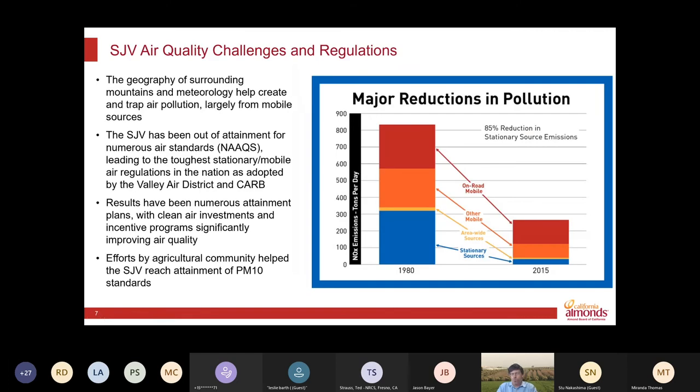So why does the San Joaquin Valley have some of the worst air quality in the nation? It's not at all because of harvest dust. It's actually largely because of the geography of where we are, that we're surrounded by mountains. And then we also have I-5 and 99 coming down as well, which leads to quite a bit of PM2.5 in the air. So that's been the largest contributor to our poor air quality.